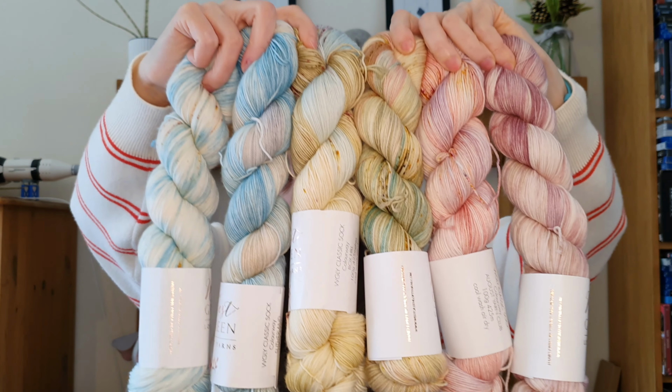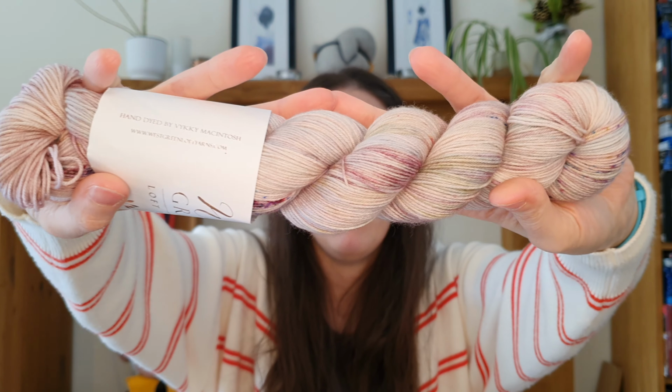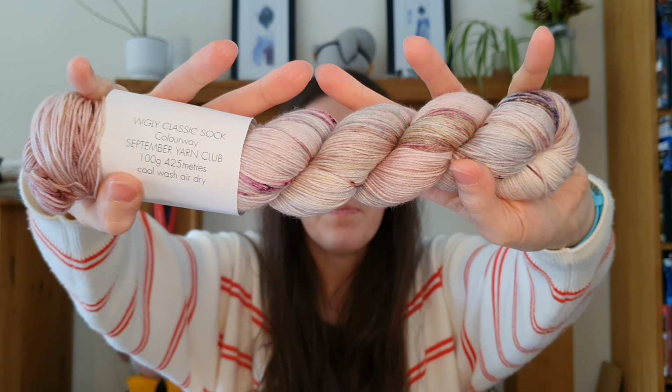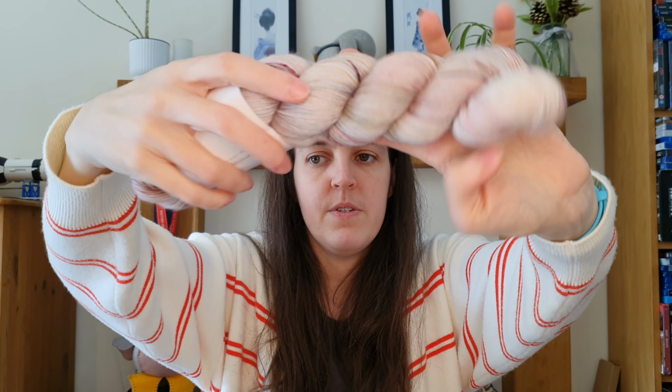There we go. So those are the colours so far. And there's one more to add to that, and that is perhaps my favourite one because it was my birthday month. So this is September 2021. There you go, absolutely gorgeous colour as well, stunning. So that is that.